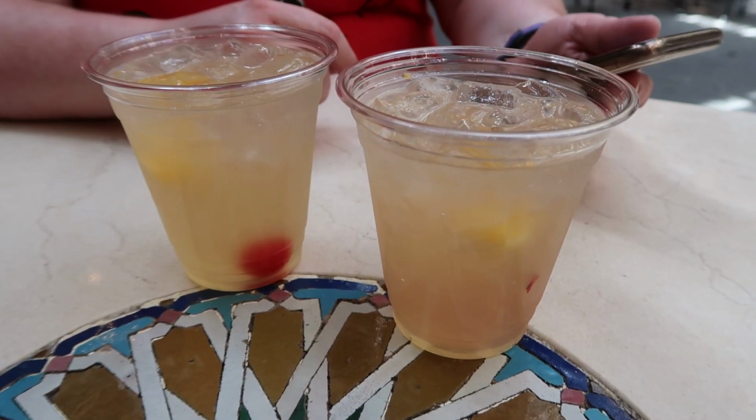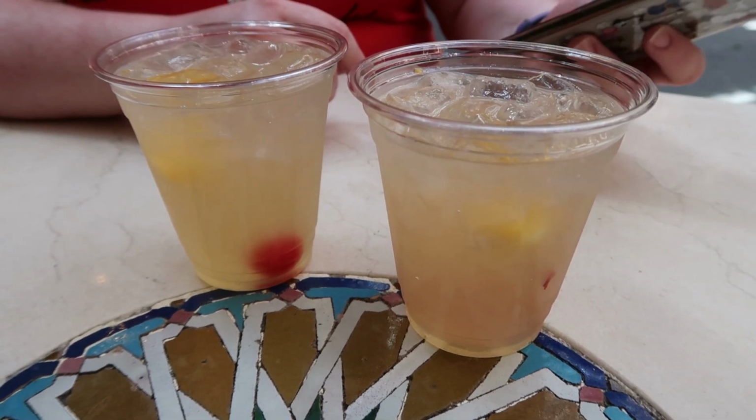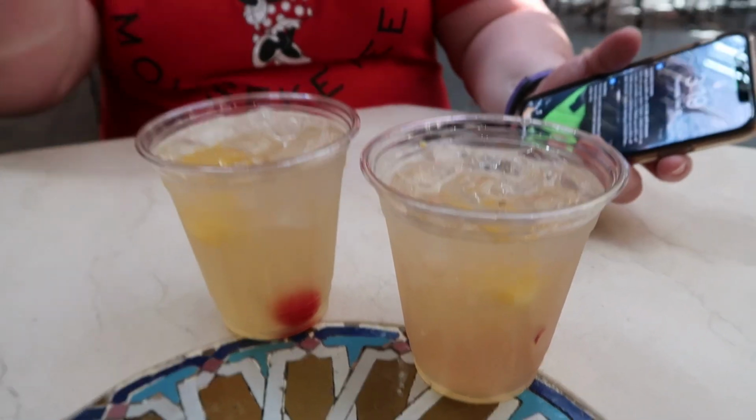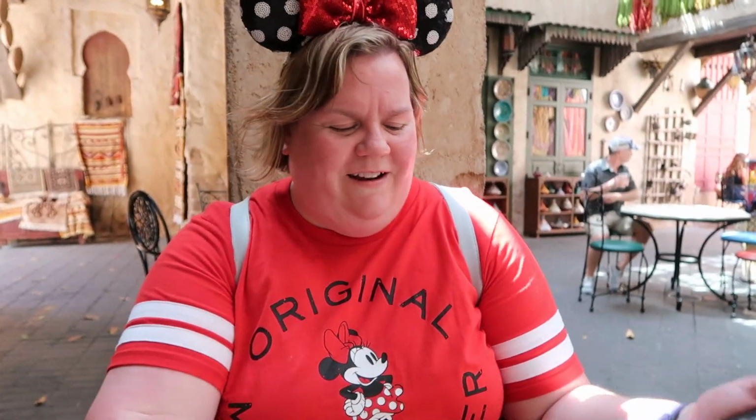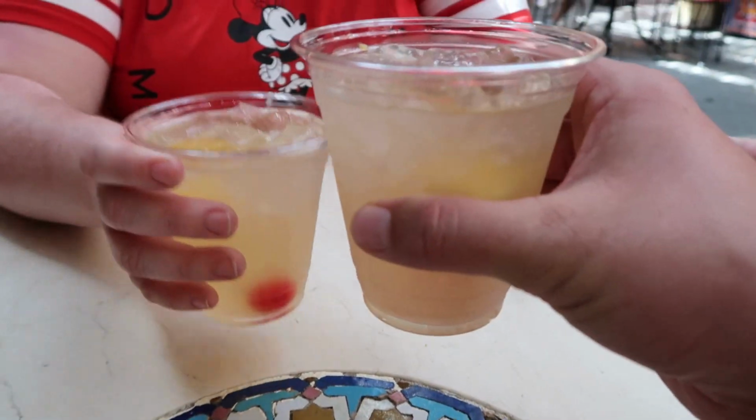And the back of the Morocco Pavilion, we got the shared white sangria, which I don't know why it has to be shared because there's 2 glasses. Can I just order 1 for $10 instead of 2 for 10? Right. It's $20, but it's for 2 people. And they also have red, but we went with white. All right, ready? Cheers.